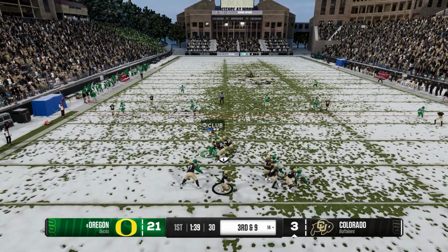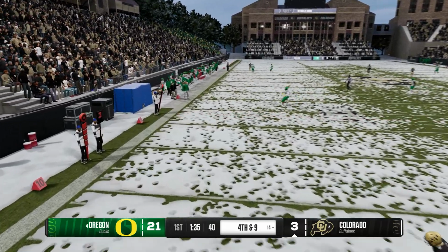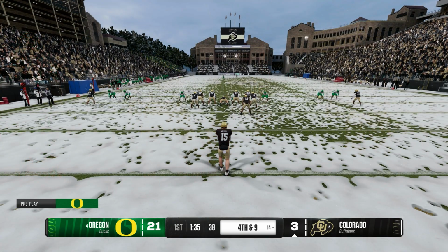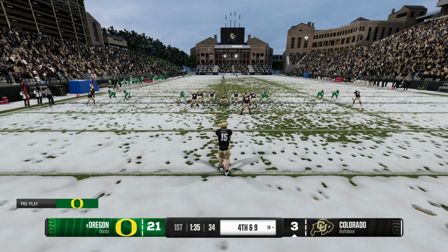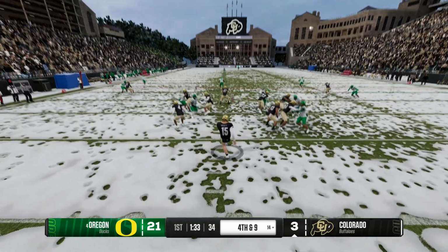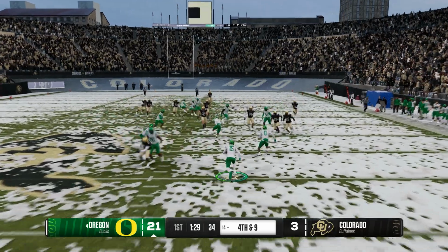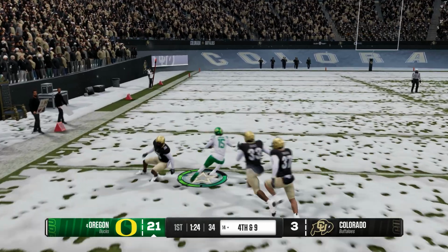On 3rd and long, trying to have a big completion here. Pocket starts to collapse. And he just throws it away. That is not what you're looking for on 3rd down. 4th down coming up. The Buffaloes line up to punt it away. And this is why you don't want to get in these situations. 3rd and long, defense knows it's pass. They're playing pass, playing deep. QB has nowhere to go with the football, so he just throws it away.